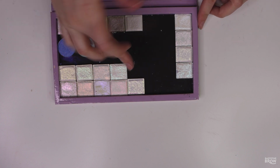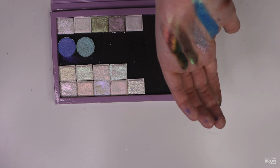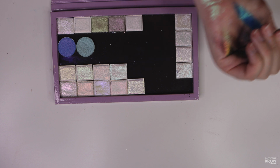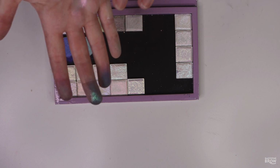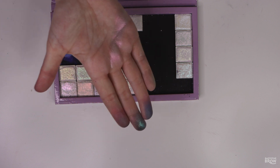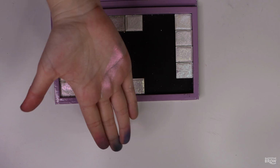So let's swatch this one, for example. Again, I don't know what I'm swatching with this hand. I am out of room. I picked up a little bit too much, but look at that shine. So beautiful. Some of these are a little bit on the flaky side. Let me actually swatch this one, which is just one of the originals. See, this one's a little bit smoother, and it just gives that sheen, which I really like. It doesn't accentuate texture, it just gives a really smooth effect.